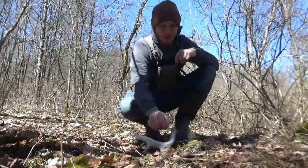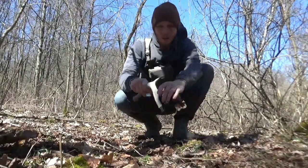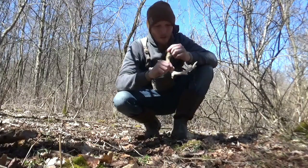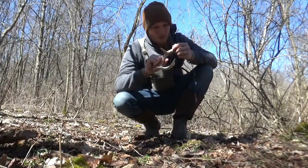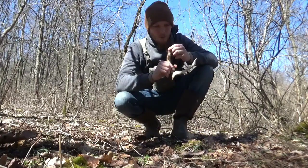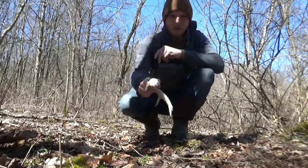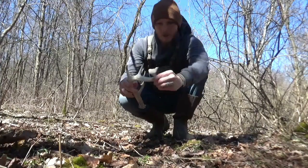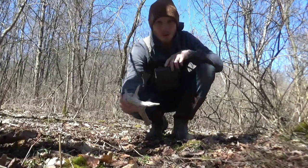Here it is. They're giant. Pretty cool looking, huh? Looks awful. No blood on the base, but still got all the wax ring on it, that's for sure. Pretty neat. Got this big old acorn out here.